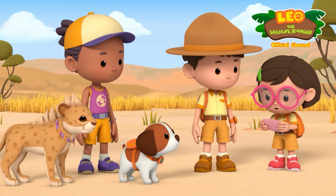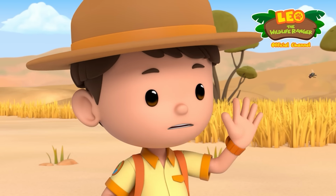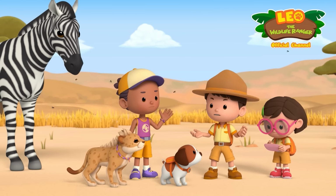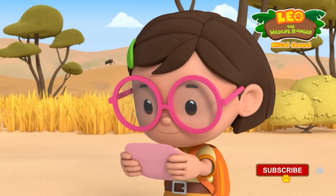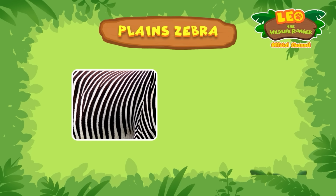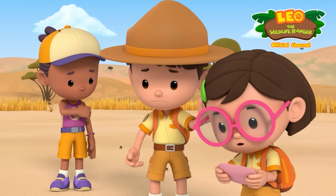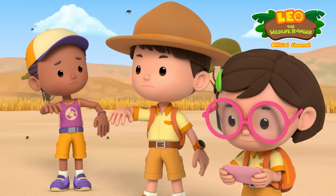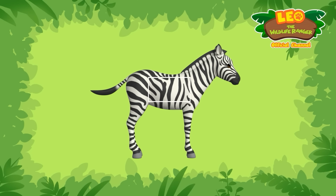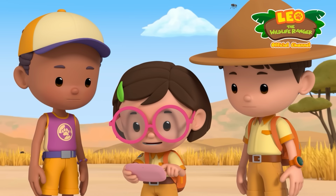Let's see what else we can find. Ouch! Not again! And I thought the fly in our backyard was bad. This fly is worse. It bites! I got it! It says here that scientists scan zebra stripes like barcodes to tell them apart. Uh-huh. So, we can do the same thing. I'll make a zebra stripe scanner. Got it! Now I just have to... Done! There's our scanner.